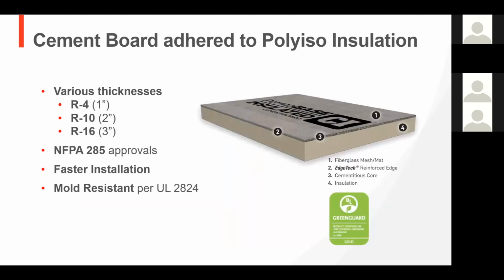And then, of course, what you've seen a lot in some of these pictures is the cement board adhered to polyisocyanurate insulation. It comes in various thicknesses. Frank's going to dig a little bit deeper into this, so I will just highlight that the different thicknesses meet the different requirements we need, depending on what zone it is. So NFPA 285 approvals, fasteners, and whatnot.